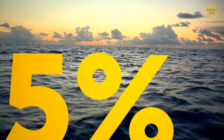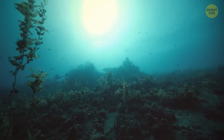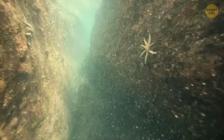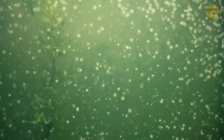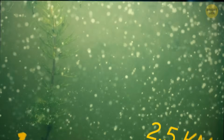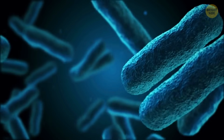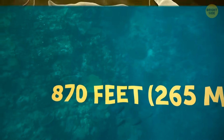We've explored only 5% of the ocean so far. The ocean itself, as well as life below the seafloor, is still a mystery. The sediments that are underlying our oceans are home to different microorganisms that exist even at depths of 1.5 miles beneath the seafloor. There are microbes hidden deep inside volcanic rocks below the seafloor off of parts of the Pacific, hidden under 870 feet of sediment.